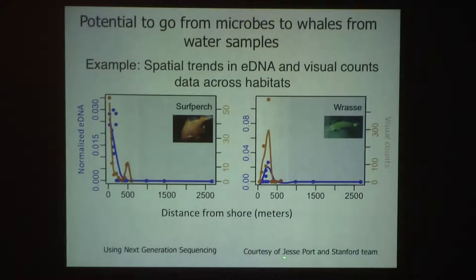And this is some work that was done by our colleagues, our partners in this MBON project that Frank Muller-Karger and I are involved in at Stanford, where they dove off of Hopkins Marine Station. I don't know if many of you have been to Hopkins, or some of you have. And they took with them a water container, or several water containers, and they were counting animals that they saw as they went out. And as they were counting, they were collecting water samples along this transect. And the orange values are values that are from the diver counts, and the blue ones are from the eDNA analysis.